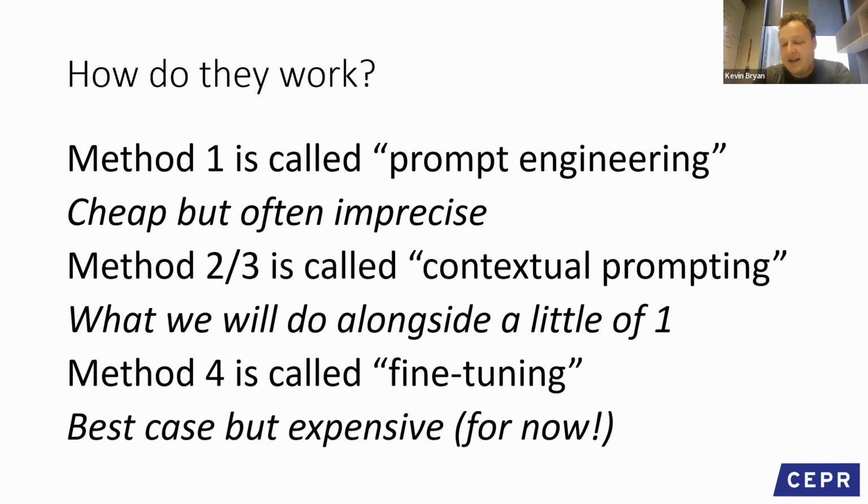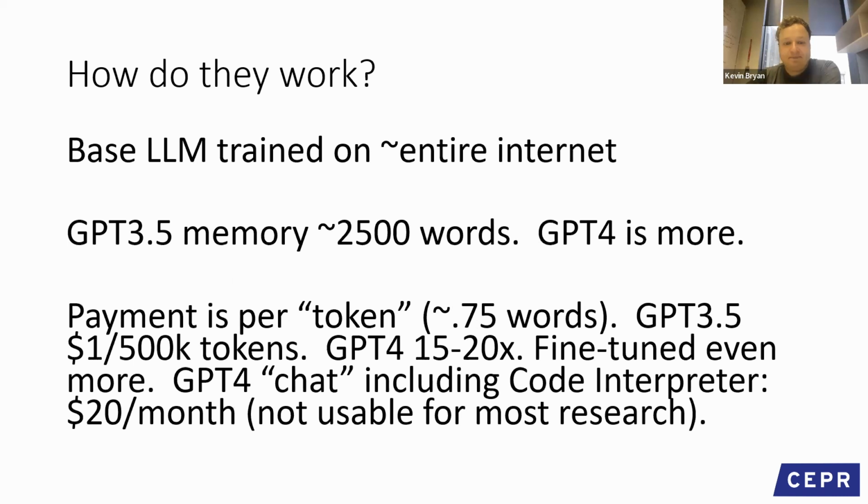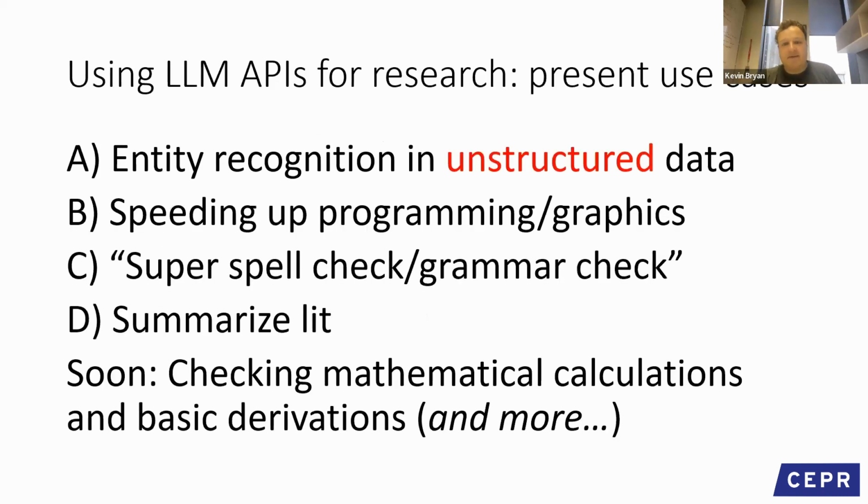So if you're using, say, GPT's API and you want to fine tune a model and then call an API referring to that model, you should be thinking, I'm paying on the order of 20 to 100x per word I receive back, which can add up quite quickly. So methods 2 and 3 turn out to be very useful. They combine being cheap with being actually quite easy to control. Okay, I'm going to just skip that for time.